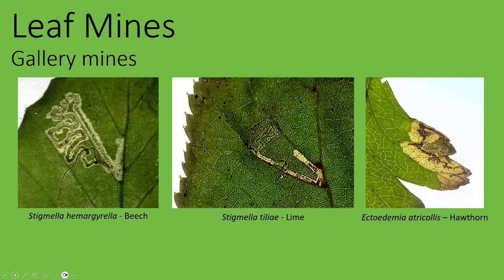And I've just got a little bit about leaf mines. I can ramble on about this all day. It becomes very addictive, but it's a really easy way of recording some moth species that, as adults, either you don't see because they don't come to light, or that are very, very difficult to identify in adult form. Most species are specific to a particular plant, usually trees, and once you identify the tree, you can identify the species from the patterns that they make.